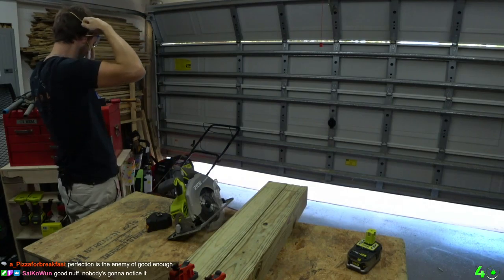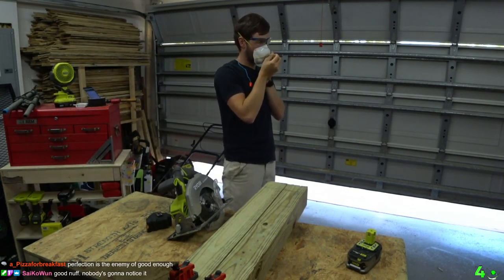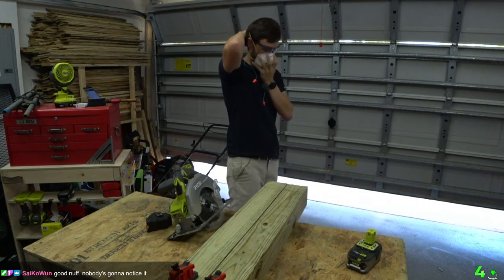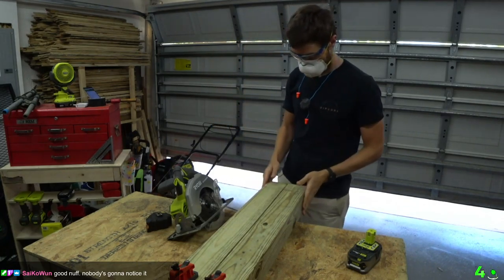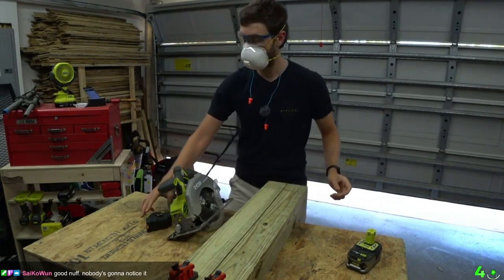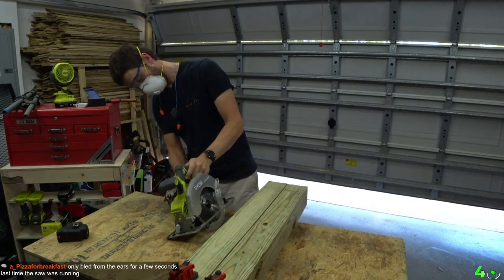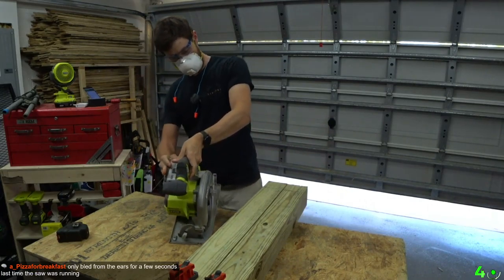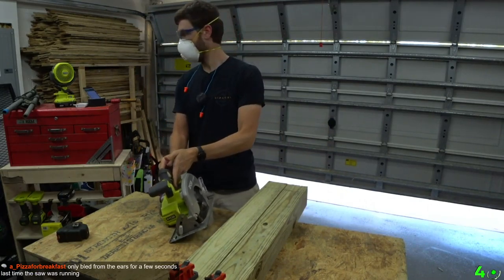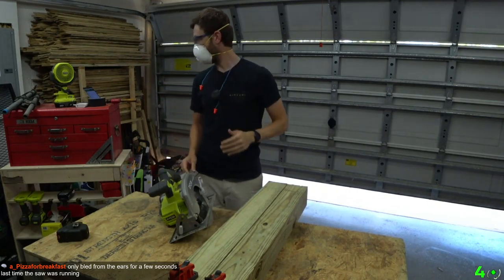Good enough, nobody's gonna notice. I know, right? Yeah, it holds a water barrel. I mean, come on. Really, it was that bad.